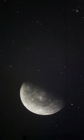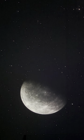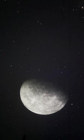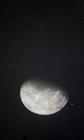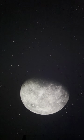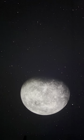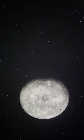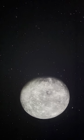Temperatures are very extreme over there, either extremely hot or extremely cold. Plus, there's no air to breathe, plus, there's no water over there. So essentially, for humans, not a very good place to stay on. So that's for Mercury. Now moving on to the next planet, and that would be Venus. So in 3, 2, 1, Venus.